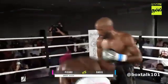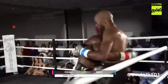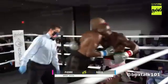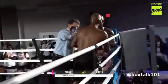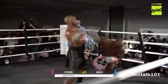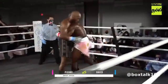And this is only round number 3, slated for 6. I think it's just coming down to Davis' will. He has to be careful with his right hand being down by his waist like that, because Mike Pierre still has power, and he does have a sharp left hook. Oh, nice, there was that right on Pierre. Right on cue, Willie. And Davis stands straight up when he punches.